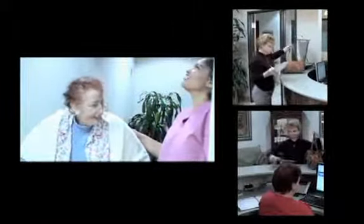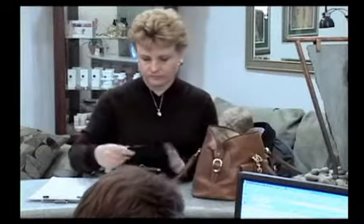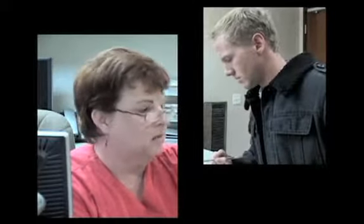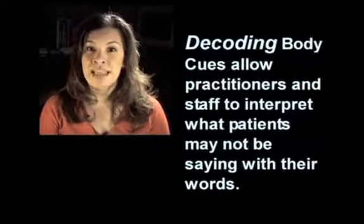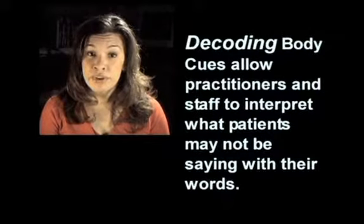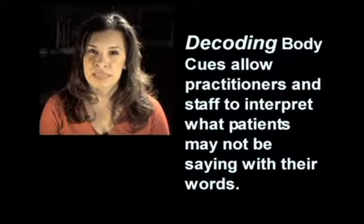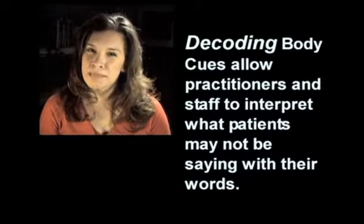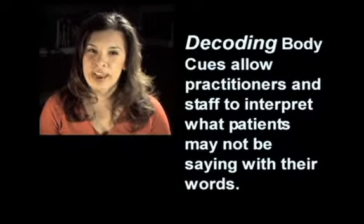Keep in mind that receptionists and nurses also act as customer service representatives. These professionals, on average, spend more time with the patient than the practitioner. This means that the body cues of the receptionist and the nurse are just as important as that of the physician. We'll discuss decoding. Decoding allows you to understand, or decode as it were, a patient's body language cues. Decoding can help you to understand what a patient might be thinking versus what they are actually saying.